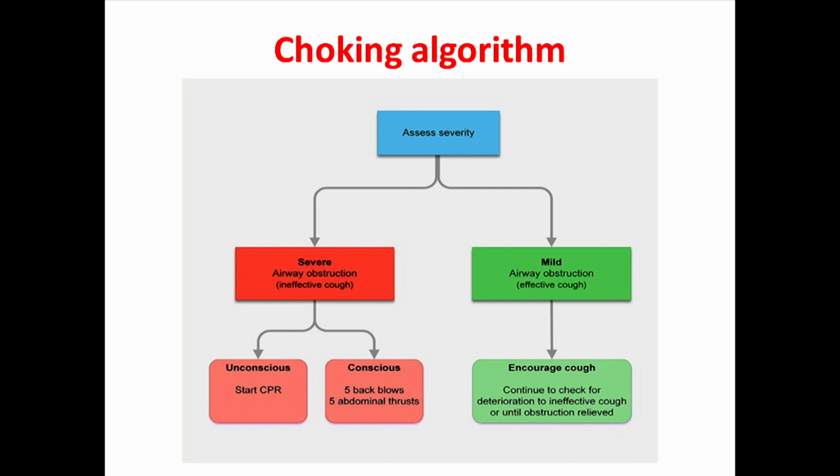If there is no improvement after the first round of manoeuvres, call for help, but repeat manoeuvres until the object is dislodged. If the patient loses consciousness at any time, then commence CPR. At this point, the purpose of the compressions is to push out the foreign body. We will now demonstrate the choking manoeuvres on a mannequin.